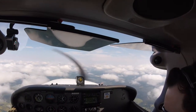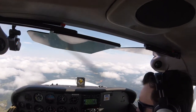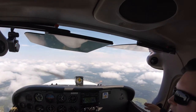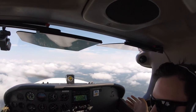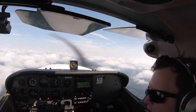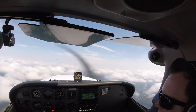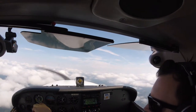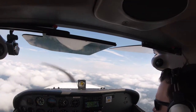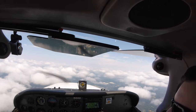Alright, so what we are going to do is get the airplane into slow flight. To do that, we're going to set it up just like we do when we're landing. The power goes to 1500 RPM. Right now we're just going to talk to it first. As the airplane slows down, we're going to add in full flaps. We're going to do this while we maintain 4,000 feet.